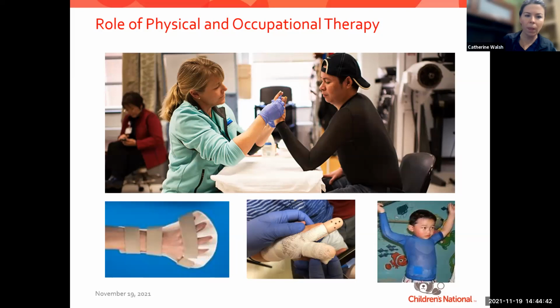So the pictures here are for splinting. One of the most common splinted areas that we do are hands. So when we talk about contact burns, contact of the palms that are full thickness, treadmills to the fingers, we really worry about hands healing like this, which is our natural resting position. So from the get-go, we start talking about range of motion exercises, splinting to keep them open.